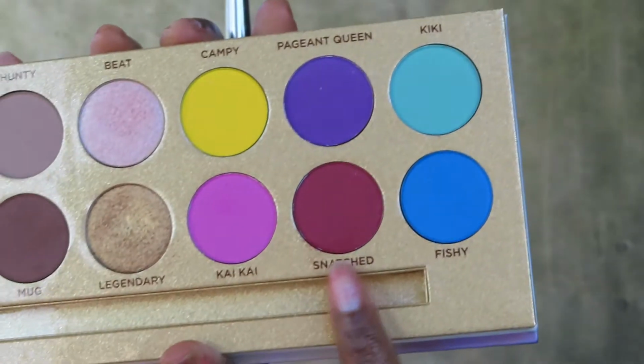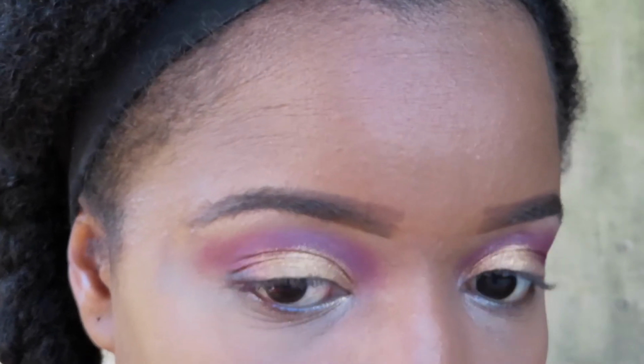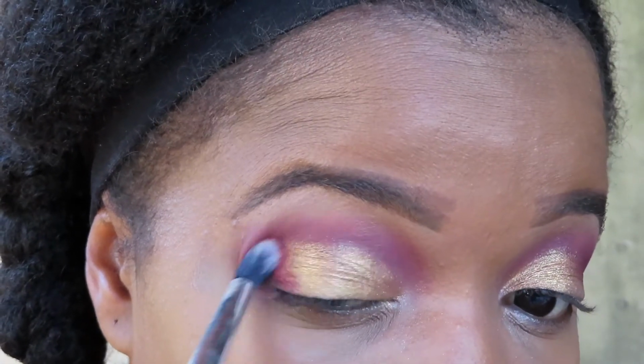Okay, so I'm going to go back in with the shade Snatched. I'm going to put that on the outer corners and blend that into the crease and also the lid color.